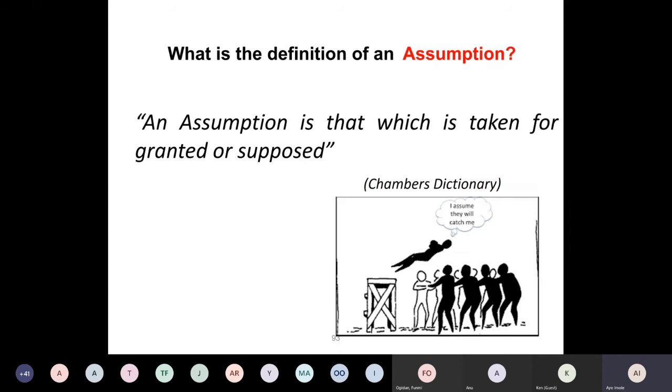So on a project, always document as a PMO person. Whenever you're in a meeting or talking to your project managers or team members, when they raise assumptions, ask them questions. How solid is this assumption?